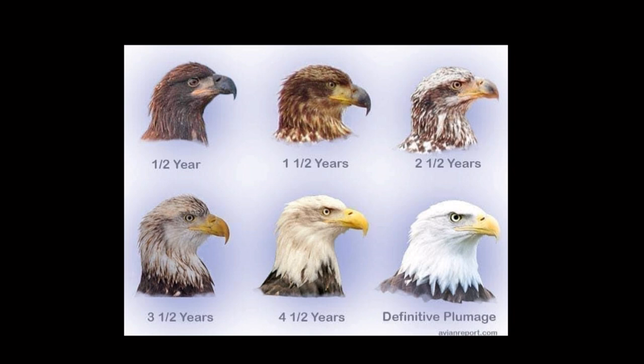Not only do their feathers change, but their eye color and their beak color changes. Look at that one that's a half year old. Dark eyes, dark beak. Look what happens when it's 4.5 to 5 years old. That beautiful golden eye and a golden beak color.